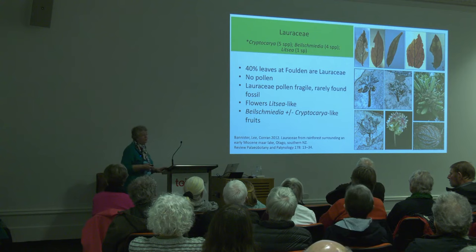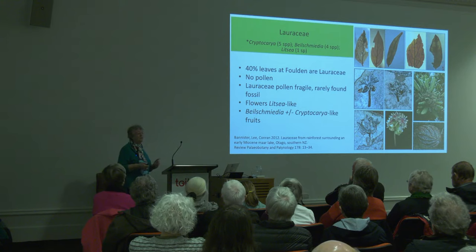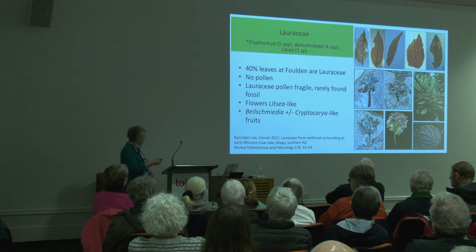And the important thing is, most often we identify the fossil vegetation from pollen grains, but the pollen grains of Lauraceae do not survive. They disintegrate. And so if we hadn't had the leaves, we would have had no idea what the forest that was growing around Foulden Maar was like at all. So that's worth keeping in mind.